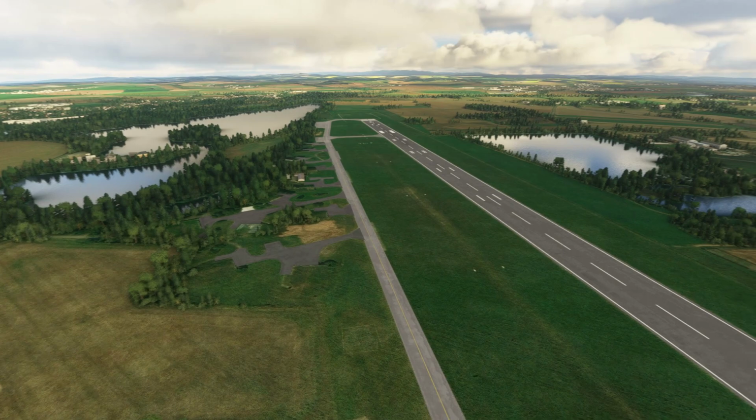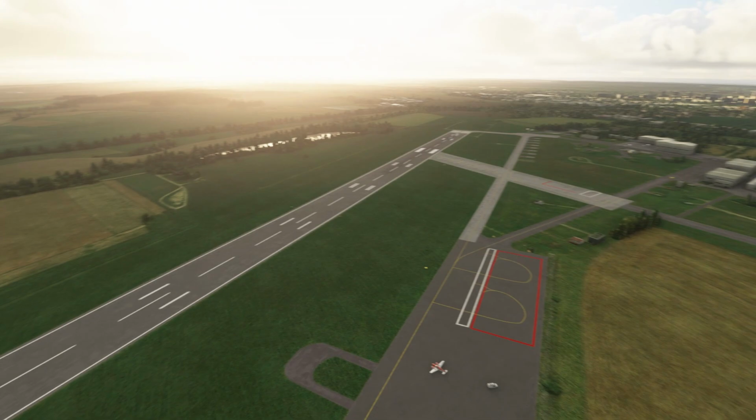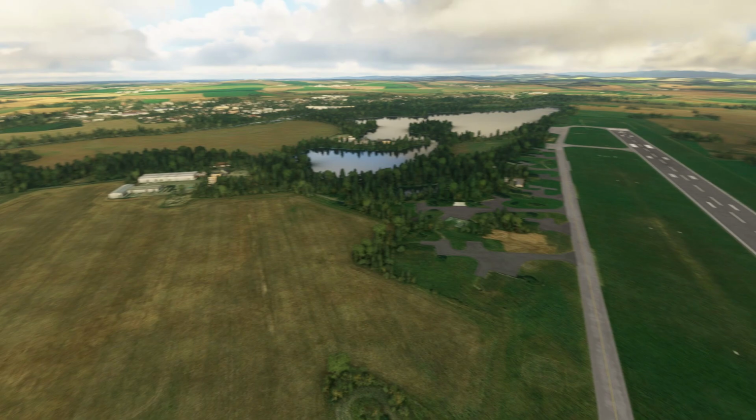Hey, my cheering stopped with this newest update. Oh my gosh, remember all that cheering I was talking about? It's gone with this update.